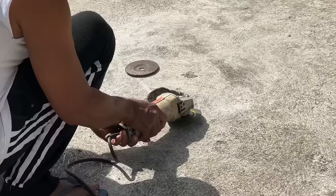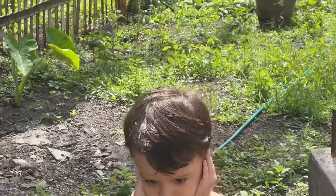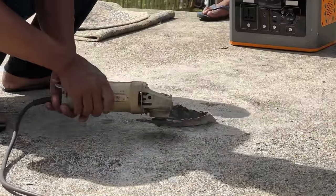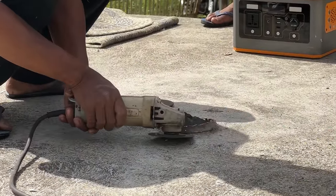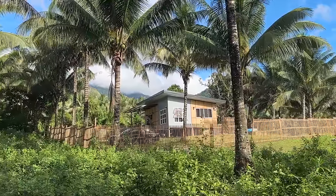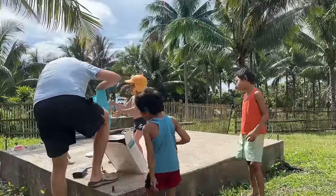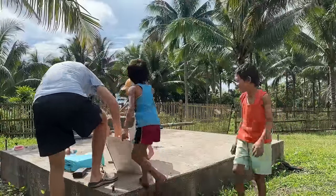Our neighbors offered to help us cut off a piece of pipe that was sticking out of our concrete platform next to the house so that we could install an inflatable pool for our son. This pipe was creating a bump and could puncture the pool. And now that it's gone, it's time for a swim.